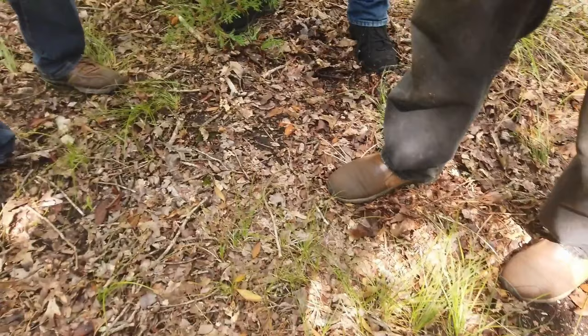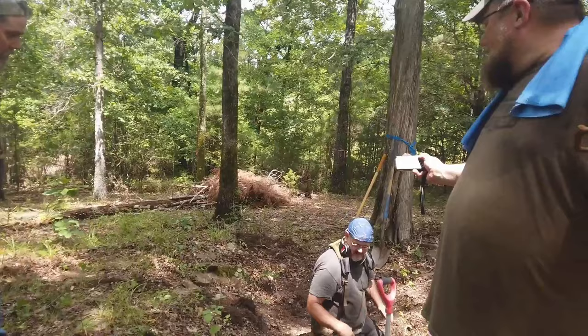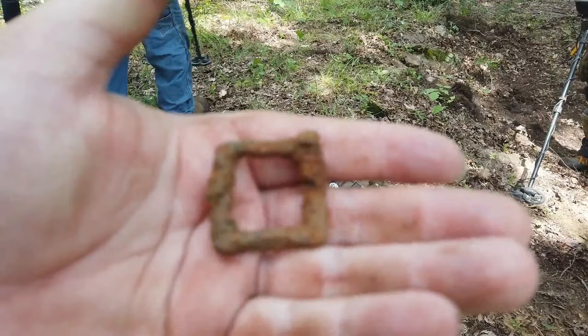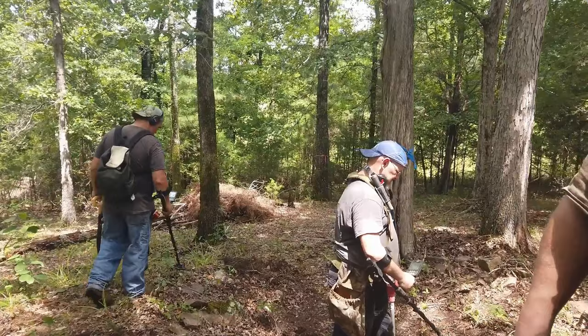I think it used to be an old square nail. So Mr. Bill just found something. Yeah, my detector's been acting up all day anyway. Oh, yeah, that's definitely period there. That's one of them iron square buckles. Oh, wow, that's nice. I'm going to jump in the hole with you. That is super nice. Wow. Good find, brother. We're saving history today. That we are.